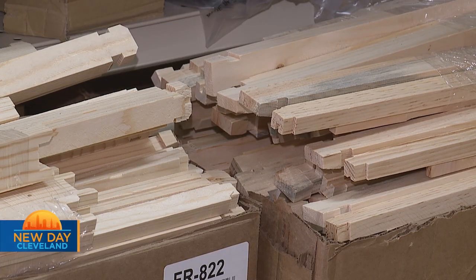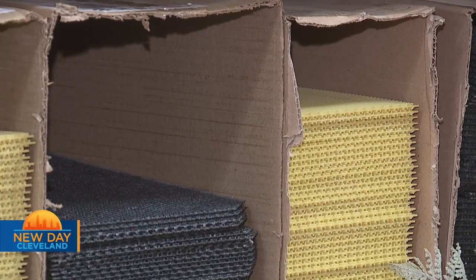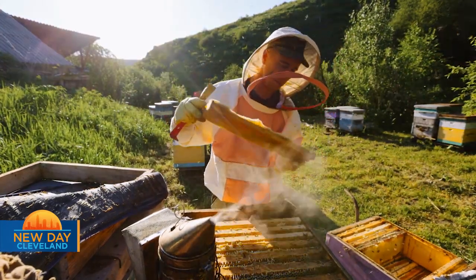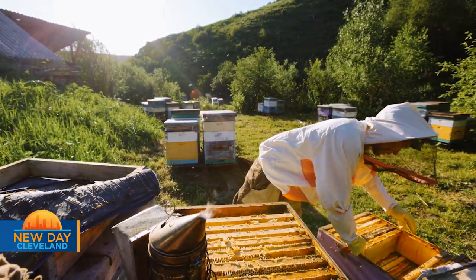You need a bee box, you need just a basic setup as far as the woodenware goes. You need a smoker, you need a hive tool, a bee brush, a suit. I highly recommend a suit so you can focus on beekeeping and not getting stung by the honeybees.